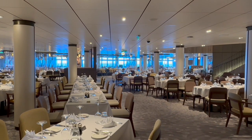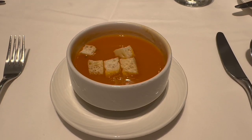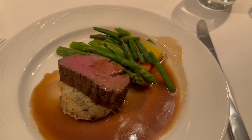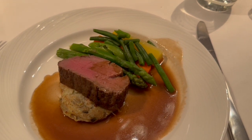I enjoyed the food in the main dining room. The soup was very good, though it could use a bit more flavour. The beef was very soft and tender. Everything else was good as well on the plate.